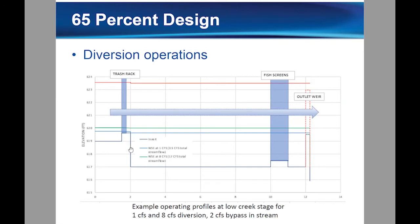And this is just a quick picture of how it looks. On this side, we're looking basically straight downstream over the diversion structure crest, and water is being diverted into the intake and into the approach channel, and then through the screens and into the diversion, which is controlled by this outlet weir. The bottom line is a 1 CFS profile, and the top line is an 8 CFS profile, both at low stream flow. So this is the range when stream flows are low, controlled with the weir. When stream flows get higher, we operate all the way up to about 623.5, or about 4 feet of height difference. And in order to do that, we push this outlet weir up to control the diversion flows.